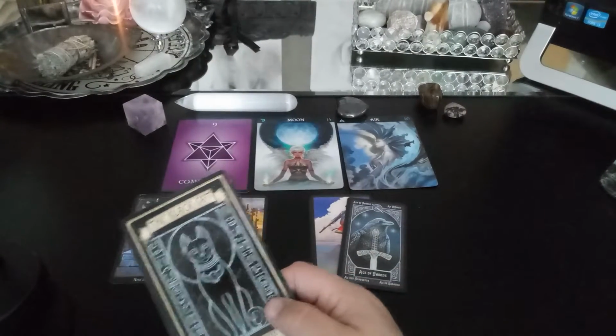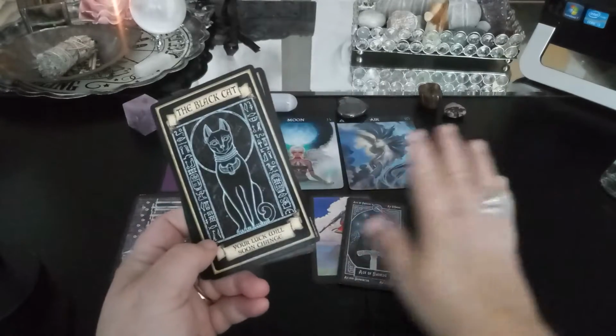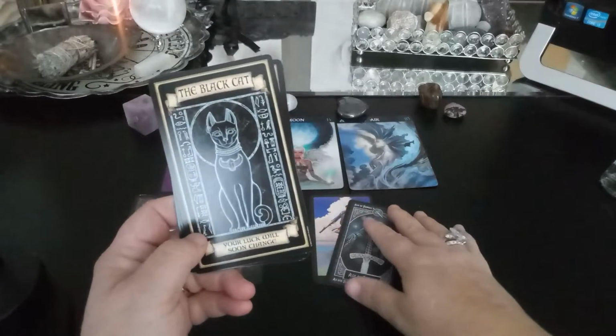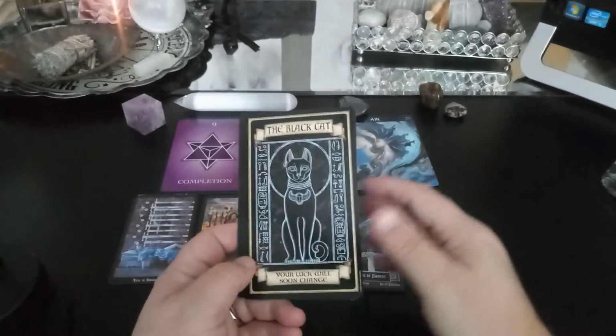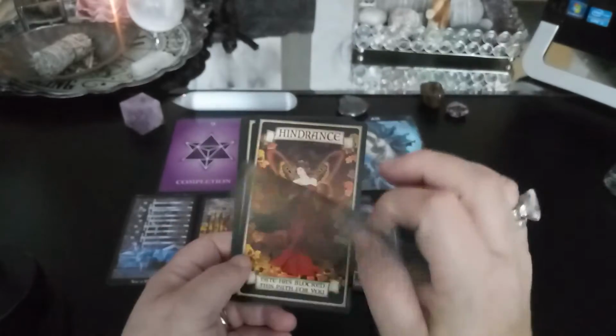Ma'am? Thank you. The Black Cat. Well, that's funny because we were just using the Familiar Tarot. The Black Cat. Your luck will soon change. Well, what did I just say? That next week, this coming week, is going to be a good week. Black cats are good omens, by the way. Not bad.